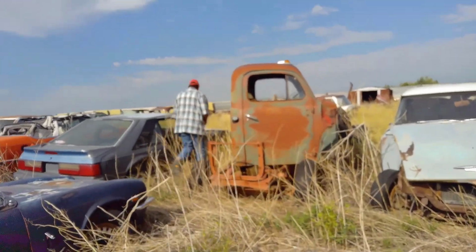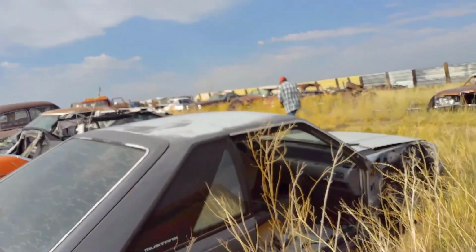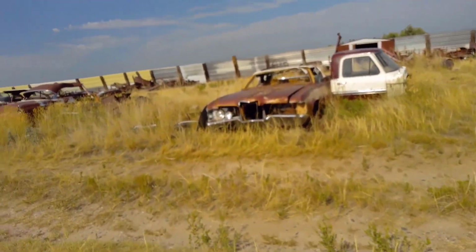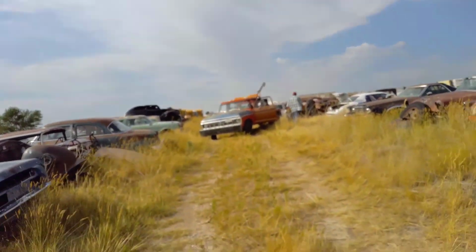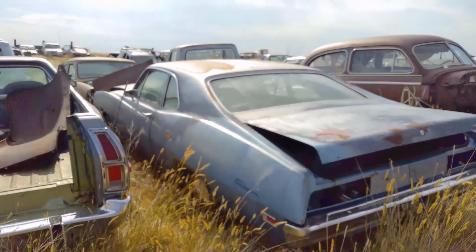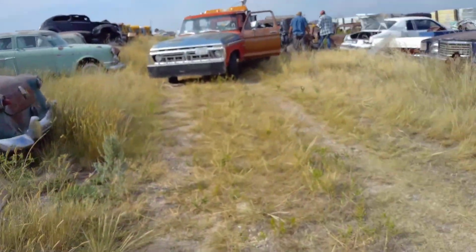Some car do it. Alright, there's a rat rod material. I gotta watch out for snakes like usual, unless the weeds don't poke me first. There's a Falcon, some kind of Falcon fastback. Not my kind of car.